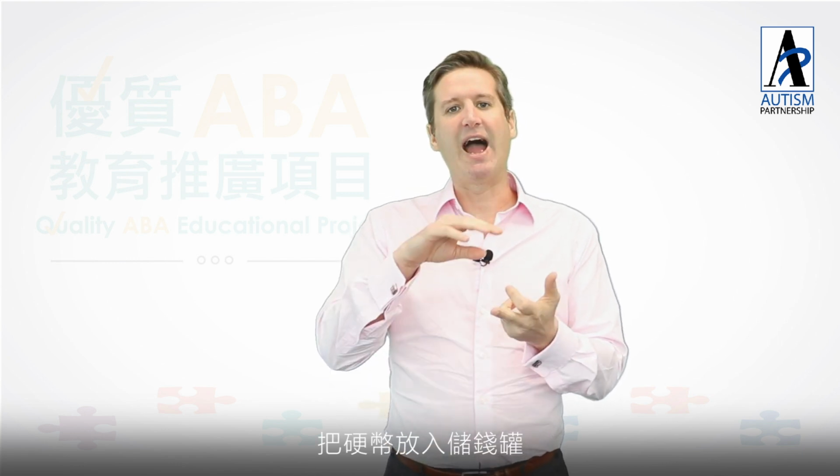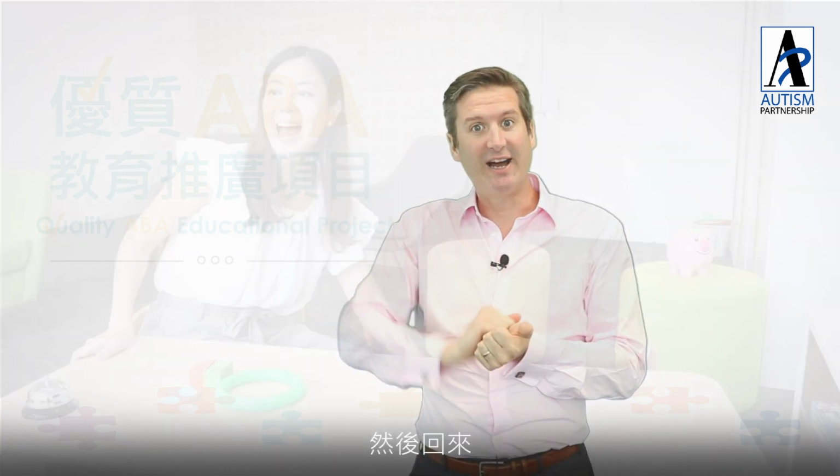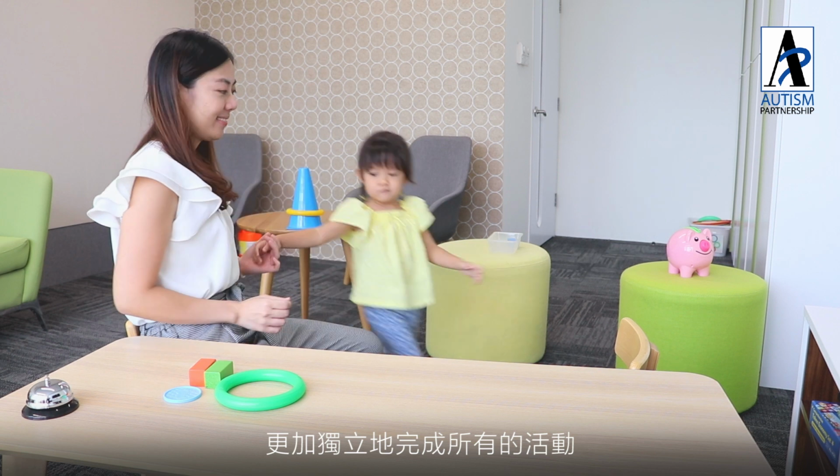So we picked a few tasks: putting a hoop on a pole, putting a coin in a piggy bank, and putting a brick in a basket, which we sort of did with her yesterday. We positioned them around the room, and we want her to go, put the things in, come back, and then finish the task and be a bit more independent in completing those activities.